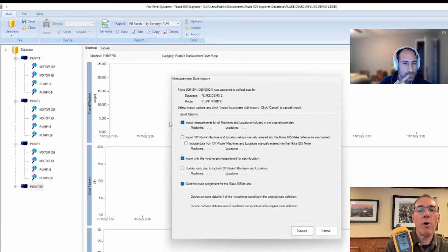And there are some defaults that have been chosen, which are important for all the machines. There's also a checkbox here, import off-route machine measurements. So if somebody decided, while they were making measurements, to go and make a measurement on a machine that wasn't in the route, they could create a new machine on the meter, and they could store measurements to it, and they could click on this button, and it will add that machine to the database automatically.